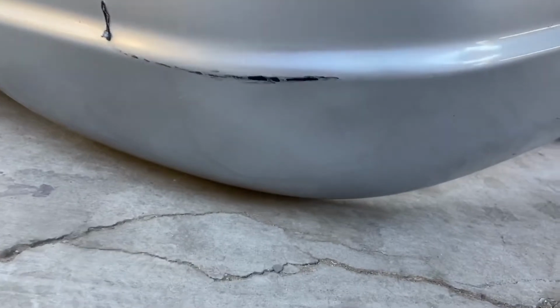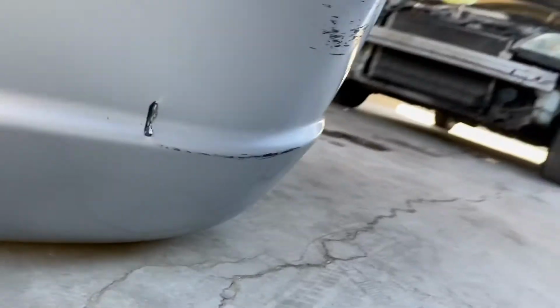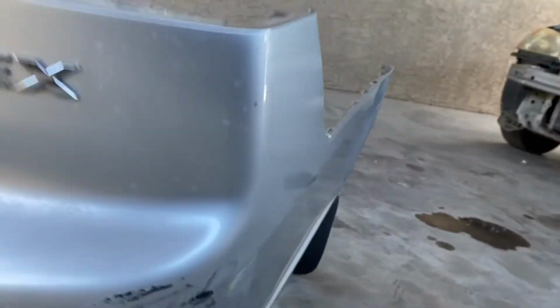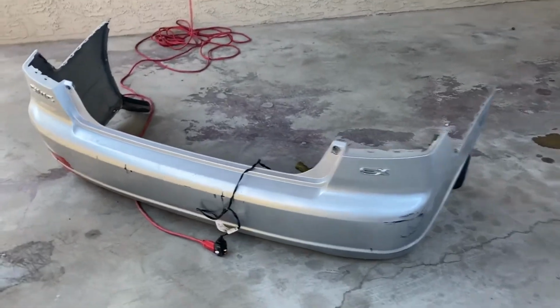Check that out, guys. Now, it's far from perfect, but honestly, it's mostly all gone. You can't even tell anymore. So far, the rear bumper is complete, you can say. Just need this front side to dry up, and we're gonna put some body filler and paint it up, and this one's good to go.